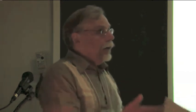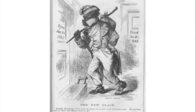Okay, this is Vanity Fair. This is the Northern magazine that purportedly supports the Union cause and the Lincoln administration. They were pro-Lincoln, but they were not pro-abolitionist. They were certainly not pro-African American. H.L. Stevens was a Philadelphian, but he was a Democrat, and there was a real tension on the magazine.